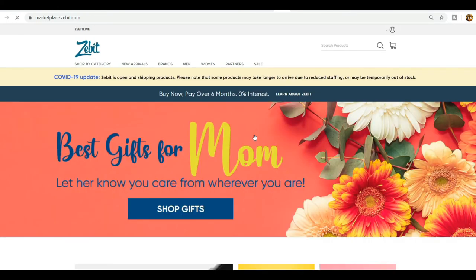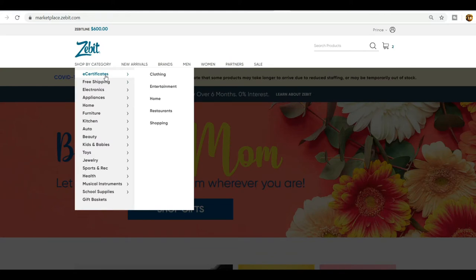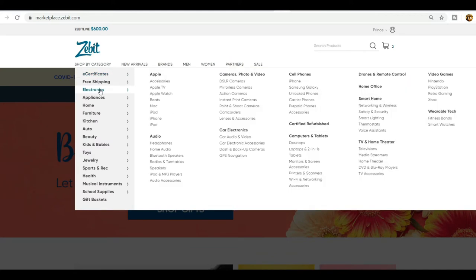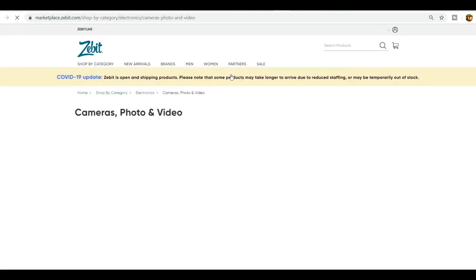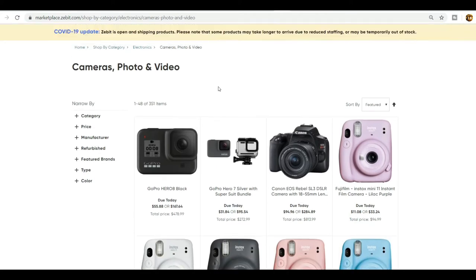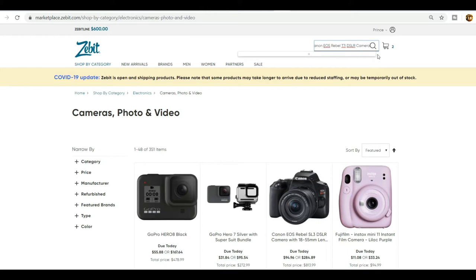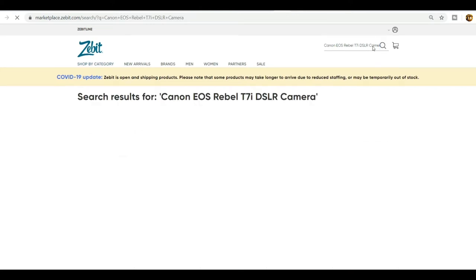The only thing with Zebit is that they bring the price up a little bit more than the average price, but they give you 6 months to pay it off. The only thing you have to do first is pay about 25%, I believe, and they're going to show you how much you have to pay first. If you can't pay 25% at once, they let you pay in two installments until you reach the 25% amount, and then you pay the rest over the course of 6 months. So it's about 13 payments over 6 months, bi-weekly, and that really chops the price down.